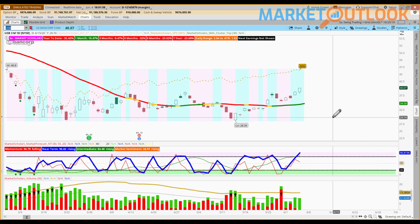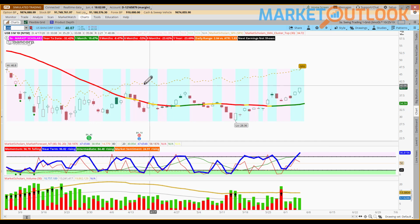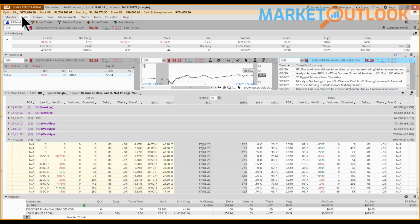But you can see here with my crosshairs that if we were to have the stock come all the way back down here to $30, that would be at some of those lowest levels that this stock has traded at in the last 3 months. So I'd be more than happy to take some ownership of U.S. Bank at those levels if I were given that opportunity.